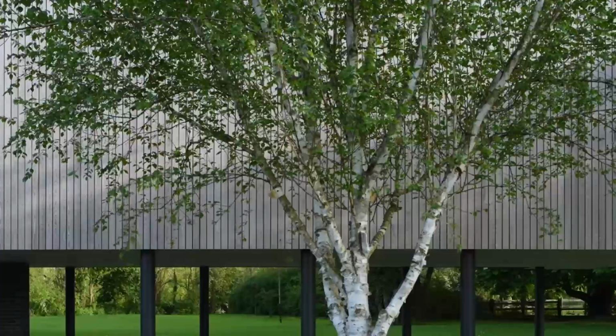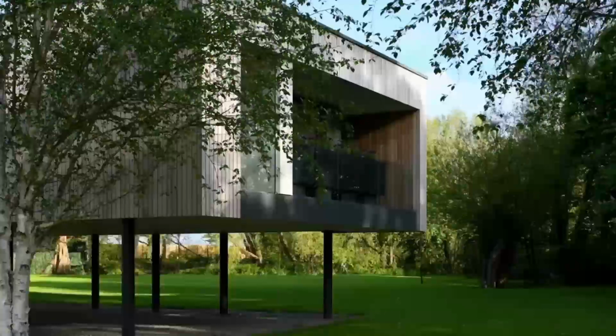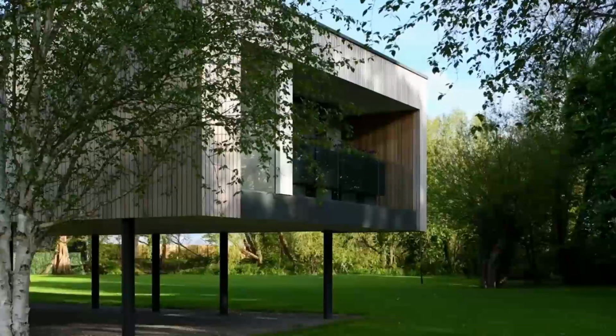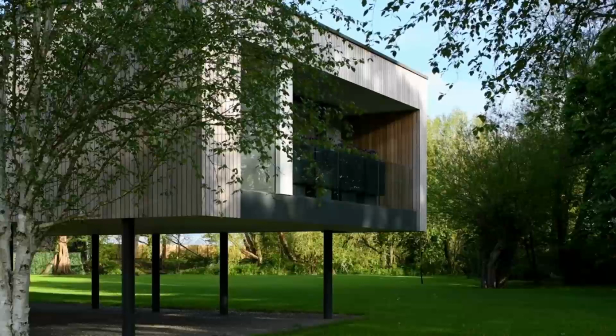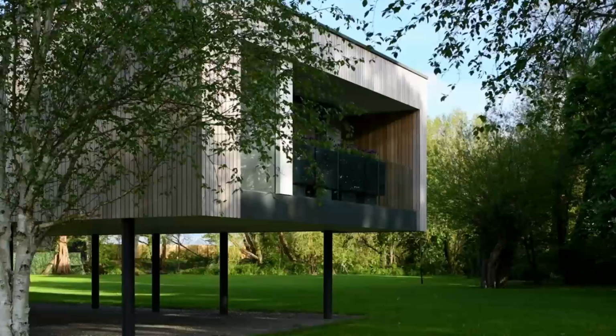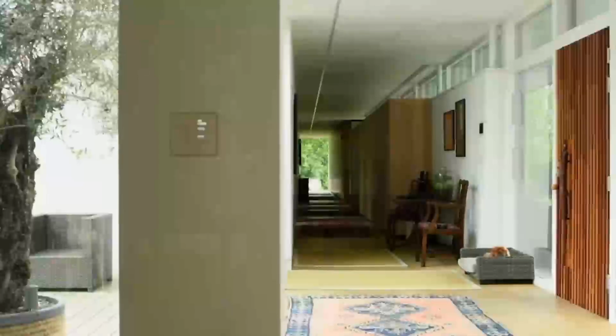We're in a floodplain, so we're up on stilts. They're quite narrow steel columns. The whole house is a steel frame. So we reduced the footprint from what was here, which was a house, to almost nothing, thereby helping the flood to dissipate quicker.